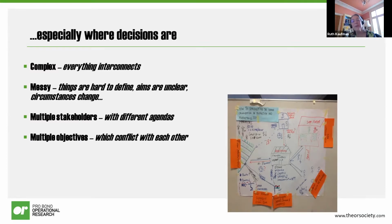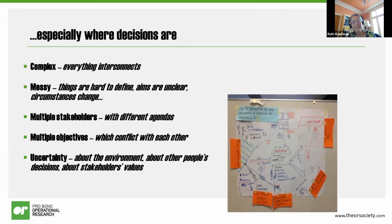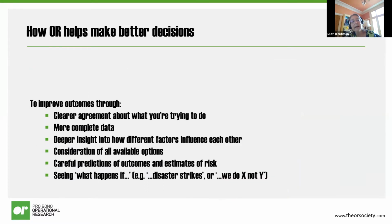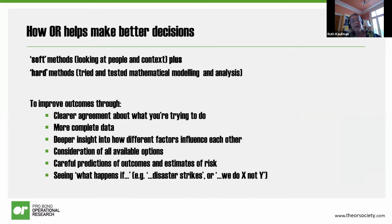These are all things which make decisions difficult, and I think they're all things which are pretty familiar to us in the third sector. But it's also pretty useful for just general problem solving, just helping people for whom dealing with analytical, mathematical, IT-based problems is not their first job. OR people can help sort it out and make it happen.